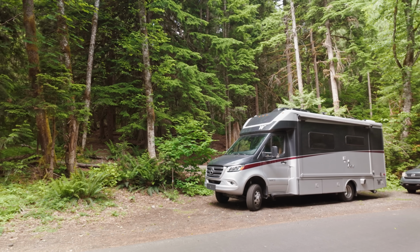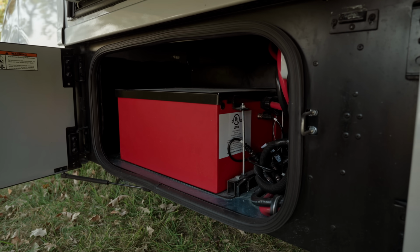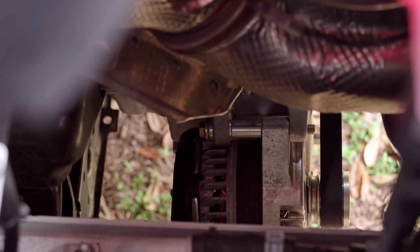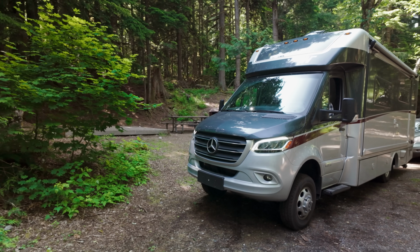On top of that, you've got some of the new feature options that we can include with this new generation. You can get this on the all-wheel drive or the rear-wheel drive Mercedes chassis. Of course, it's going to come standard out of the gate with lithium, not AGM batteries. We've gone full lithium here on the View and Navions. You get a second alternator with that too, so you can charge super fast as you're hopping from campground to campground.